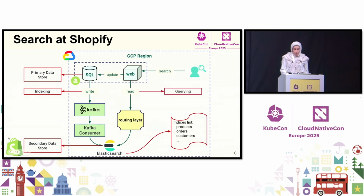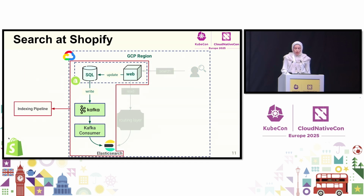Merchants or buyers are able to search these indices, and their queries are sent to the correct Elasticsearch index through a routing layer. Our focus in this talk will be on the indexing path shown here, which we call the indexing pipeline.